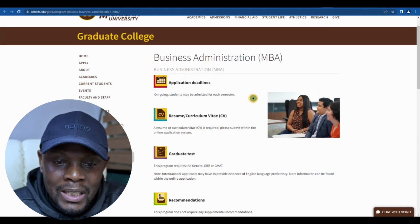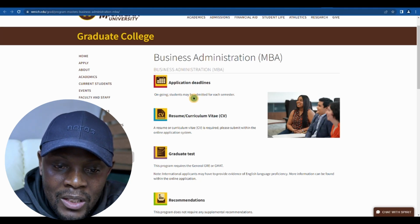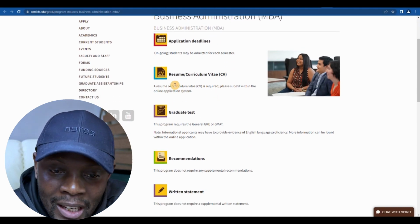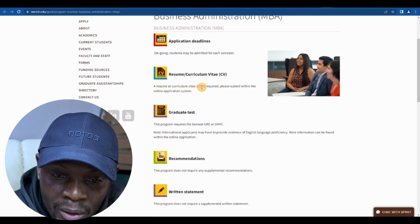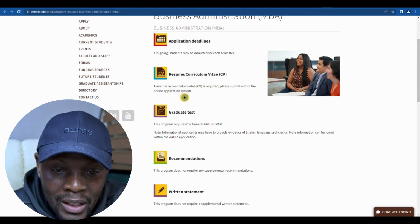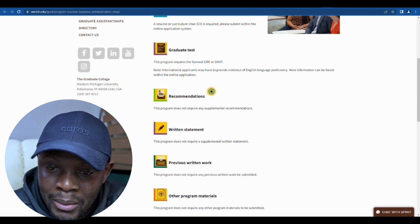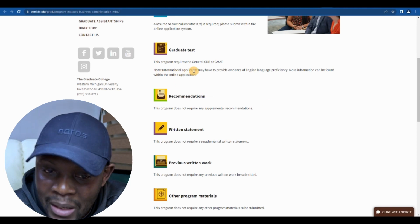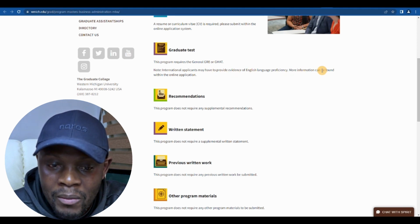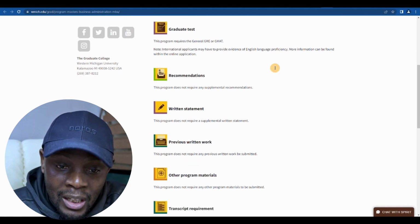Now, if you open business administration, you would find application deadline. It says ongoing, students may be admitted for each semester. And then a resume or curriculum vitae is required. Please submit within the online application system. And then the test, GMAT. Note, international applicants may have to provide evidence of English language proficiency. So you might have to provide English language proficiency.